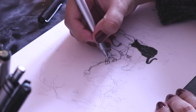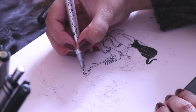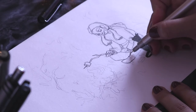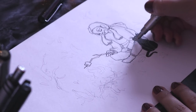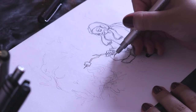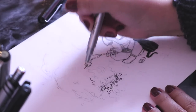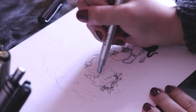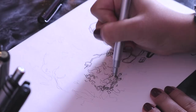I had a lot of fun with this one, actually. It was one I was a little bit worried about, because it had so much detail, and it was more of a set illustration, like a background and a character and a set environment, so to say. I was worried it would look a little bit too comic booky and wouldn't fit in with the rest of my body of work from Inktober. But it ended up looking pretty cool.